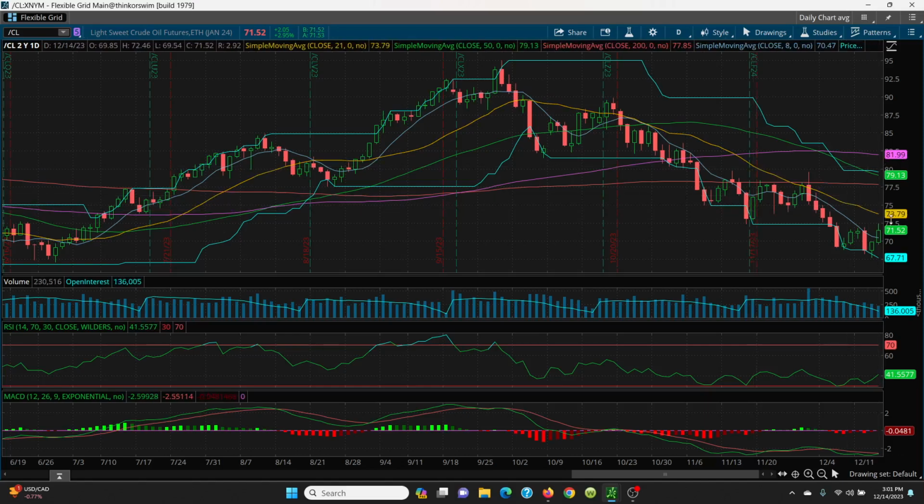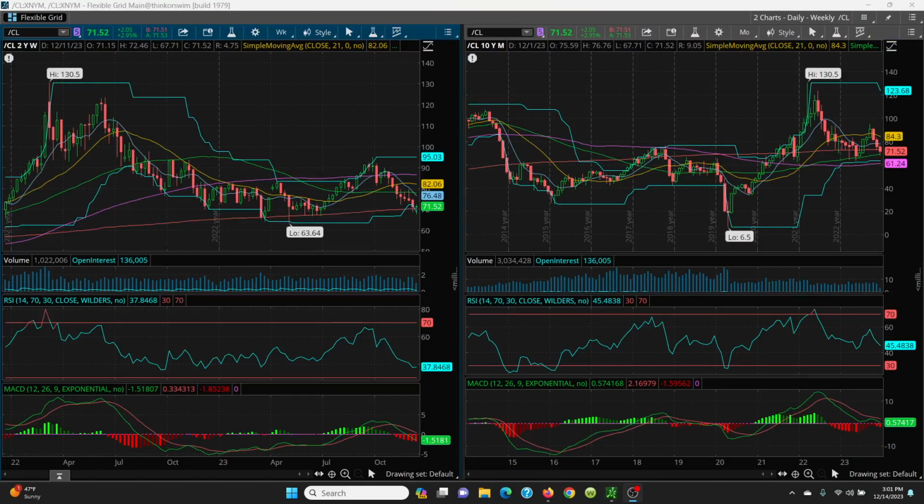That is going to be next. And then we follow these candles here. And then to follow that is 77.85. Right above that is that 79.13. All right, let's take a look here at a weekly and a monthly.